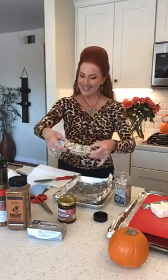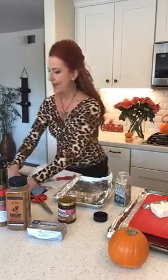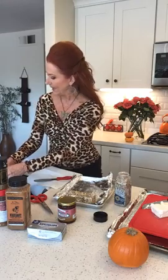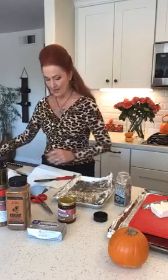Oh my gosh, it matches my outfit. It's the same exact color as this top. I'm a weirdo, I know. Okay, so let me wash my paws. Is everybody getting ready for Halloween? Trick or treat, we can't wait, we'll have fun.